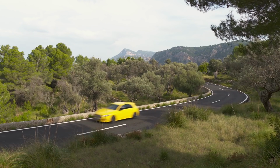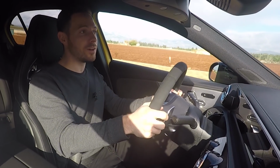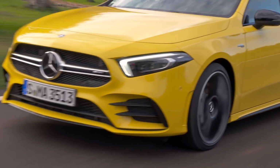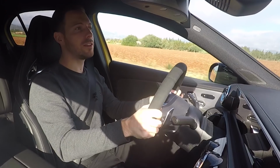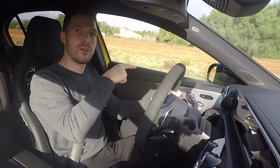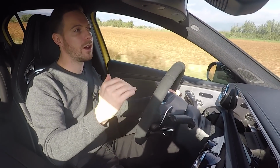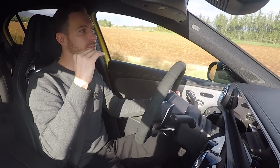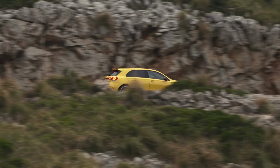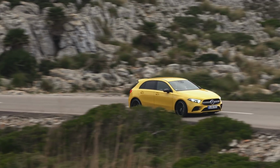So what we want from this A35, clearly it's not going to be as fast as that A45, but we want it to be a more engaging and rewarding hot hatch. Now, Mercedes-AMG tell us that the car that they benchmarked for this new model was the old A45, which is maybe concerning because they think that car was the best, very high performance super hatch going. Now, I think most of us would probably disagree with that, so that's something we have to look out for when we're driving this car today.